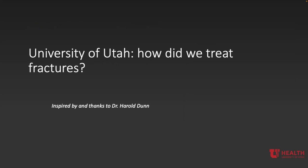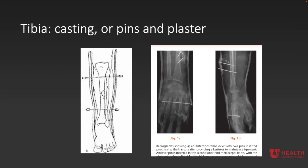So I'd like to briefly touch on the University of Utah. How do we treat fractures here, which is kind of inspired by Dr. Dunn, since he's been here for a while. So how did we treat fractures in the 70s and 80s? In tibias, even in the 70s and 80s, a lot of these were being treated in casts and sometimes plaster with pins, where you would manipulate the fracture fragments with pins and then wrap the whole thing in plaster, and then you could take it off once the callus is set up.